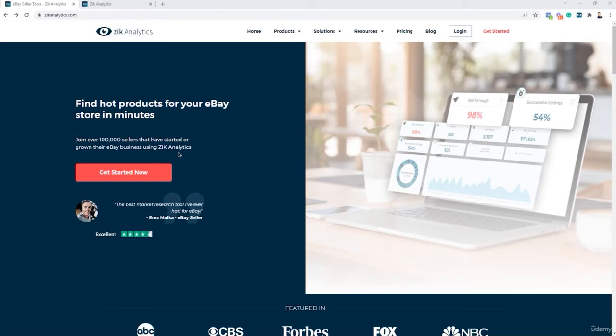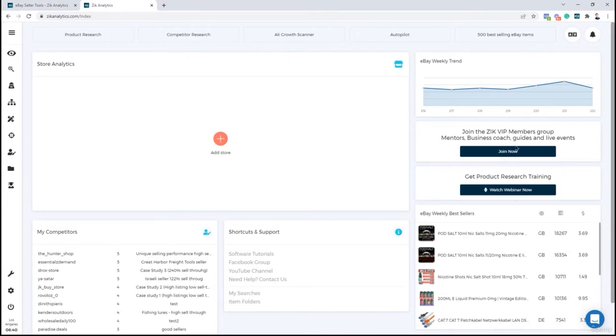After you register to Zik Analytics, you will land on the dashboard. The dashboard has a lot of information, so I'll just go through it now, make a short overview, and show you how to set up your settings before we start look for winning products. So, on the dashboard, you can connect your store to see statistics. It's not urgent. If you're just getting started and you don't have sales statistics anyway, you can avoid it for now. You have your competitor list here.